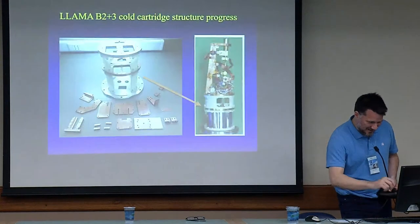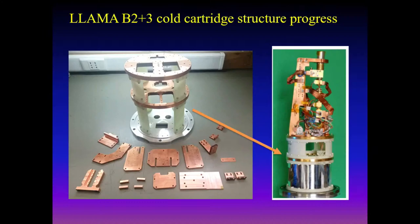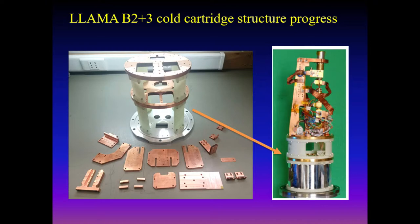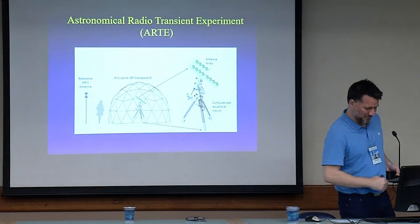All right, mechanically speaking, we have also manufactured already a large part of the cartridge body. So this will be the cartridge body. We now have to duplicate this chain, to have another chain, hopefully with the same performance, and then put everything into this cartridge body. That will be done the first semester of next year. Hopefully by the end, we will have a receiver to show you.